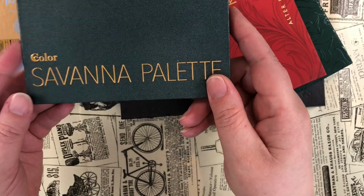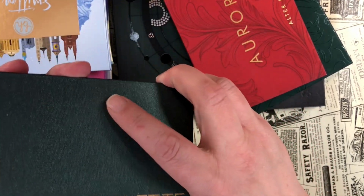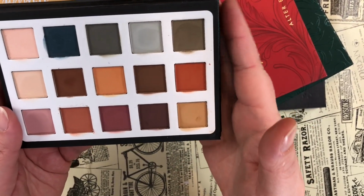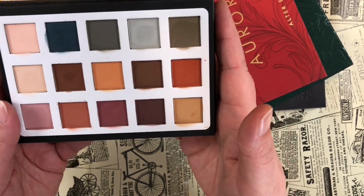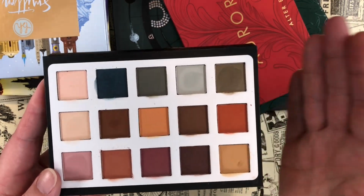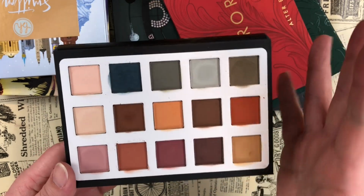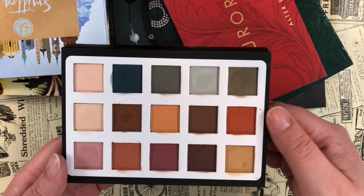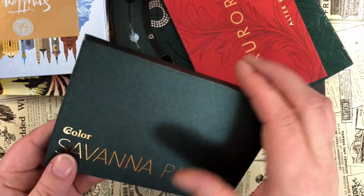This one, however, is staying. This is the C Color Cosmetics Savannah palette. Being honest, I do prefer the Alter Ego formula over the C Color formula, but Alter Ego does not have a dupe for the NATASHA DENONA Safari palette yet. And this is what this is meant to be. And I do use it quite a bit. I do enjoy this. It is a good formula. I think Alter Ego would do it better, but neither here nor there because I'm keeping it.